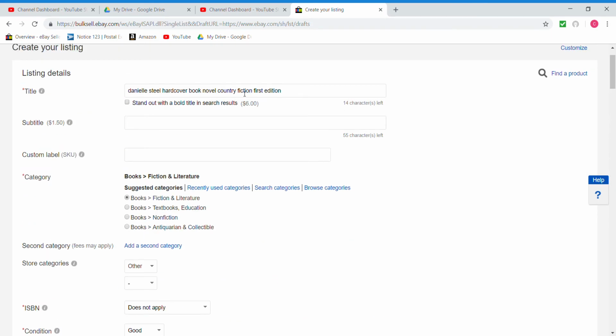The hardest part is to figure out what to do with your title if you don't already know. I made it simple, now you know. Danielle Steele, hardcover book, novel, country fiction, first edition. You don't have to put any stars on here, no exclamation marks, no like new, nothing, all that nonsense. This is all you need. This is going to sell your book every time.